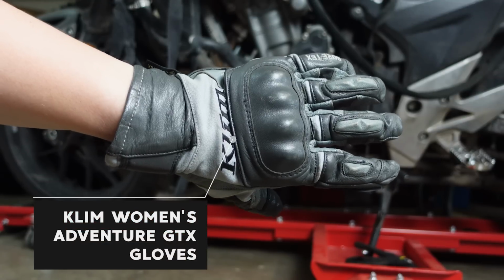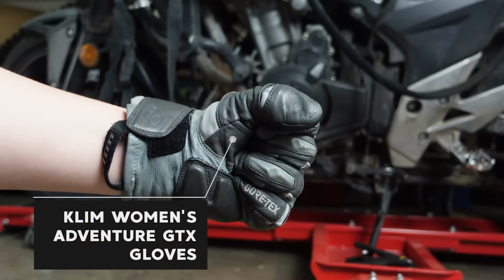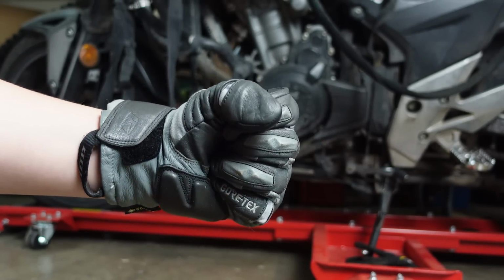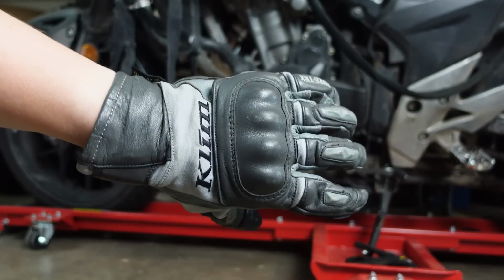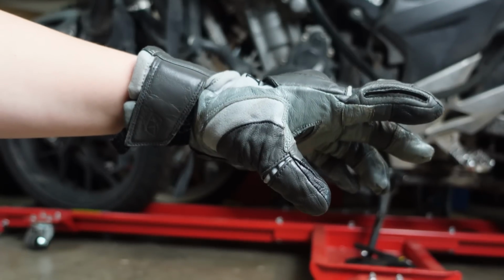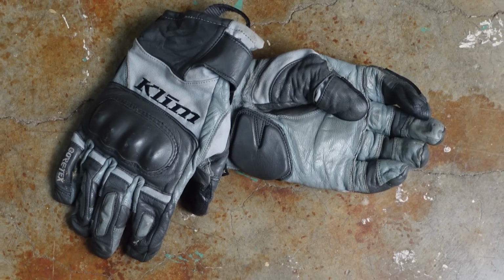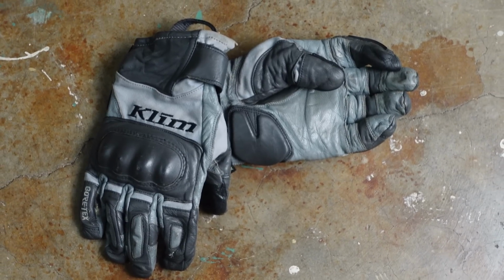And then the waterproof pair of gloves that I took on this trip, and probably the most worn pair of gloves on the flight south, were my Klim Adventure Gore-Tex women's gloves. They are a short glove as compared to the old snowmobile waterproof gloves that I used to wear, because I have found on the REV'IT gear it's much harder for me to get a gauntlet over the bottom of the jacket. So instead I've been wearing the shorter gloves that I can get underneath of the cuff of my jacket, and it's been going pretty well so far.